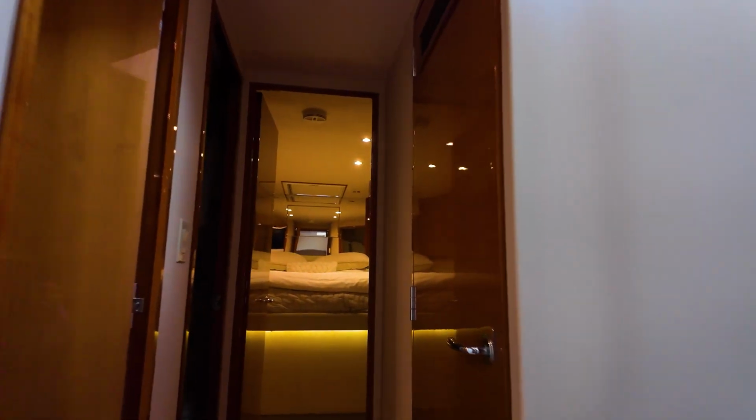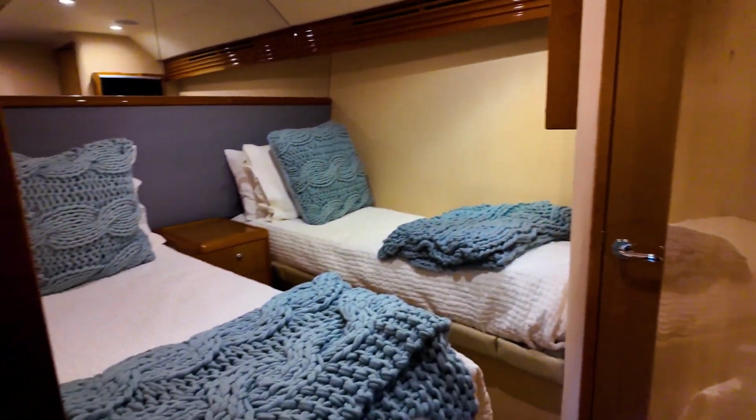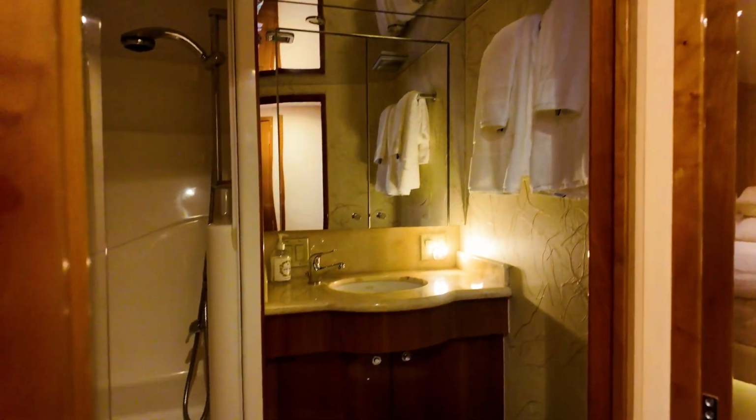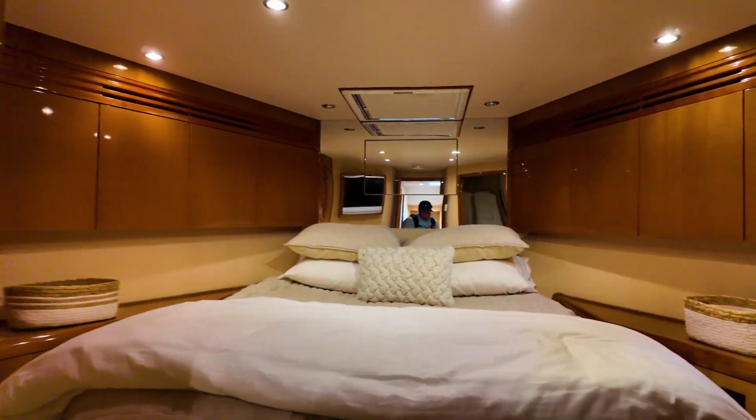Oh, there's a whole nother room over here. There's a couple rooms actually. This is probably gonna be where Derek and I end up staying, in these twin beds. Beautiful room. I'm glad they're not bunk beds. Some of these sport fishers and stuff have bunk beds. Got another bathroom there. Stateroom up front.